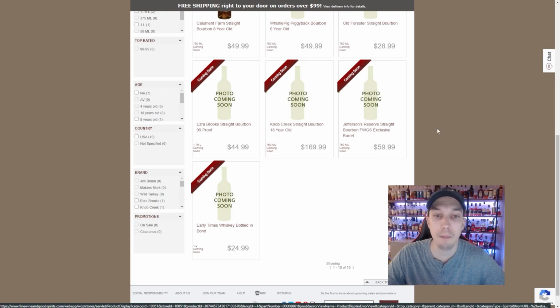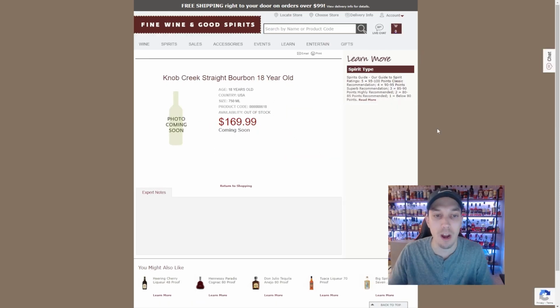Now let's just click on Knob Creek 18 and see what this tells us. Again, right now it's telling us it's out of stock and that it's coming soon. The important piece of information is right here, the product code. This 88618 is the number that you're going to want to know.